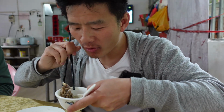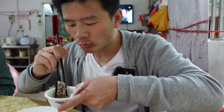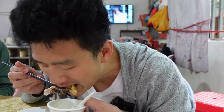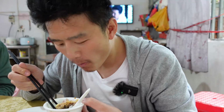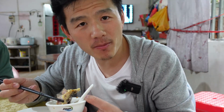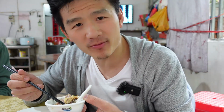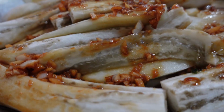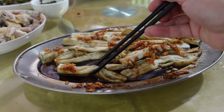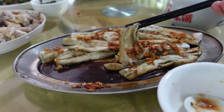Wow. It's very tender. The chicken skin is so soft. The flavor is amazing. I really love the sauce. So I think today a lot of the dishes are actually steamed and then mixed with the sauce. It's very healthy, it's less oil.